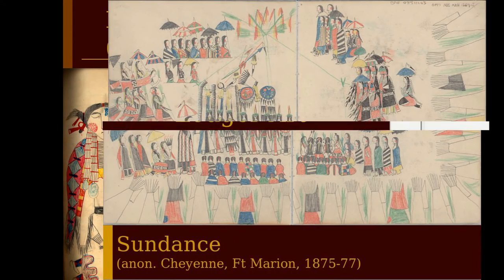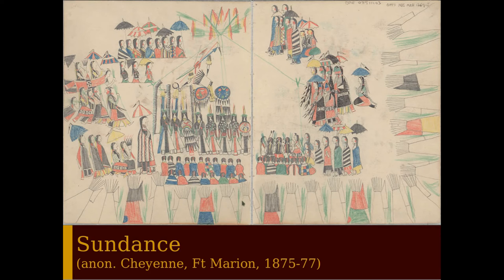Then, in another piece, we can see an anonymous Cheyenne at Fort Marion depicted the sun dance. In the sun dance, men who did not bleed naturally needed to bleed in order to purify themselves. So they would enter into the area of the sun dance, and there'd be a large pole in the center, and basically the young men would insert, through kind of drilling it in, a sharp stick into their stomach and then move away from this pole in a circular dance that would eventually pull out a piece of their flesh and cause them to bleed.